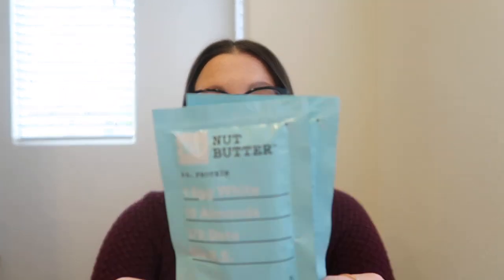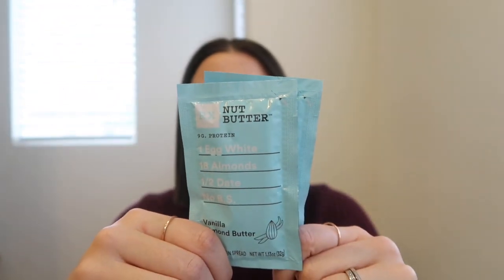And then also so many companies nowadays offer these handy dandy nut butter pouches. These ones in particular are the RX brand. These are the vanilla almond butter ones. One thing with nut butters is you definitely want to be checking macros, because a lot of them are higher in carb than you would think.